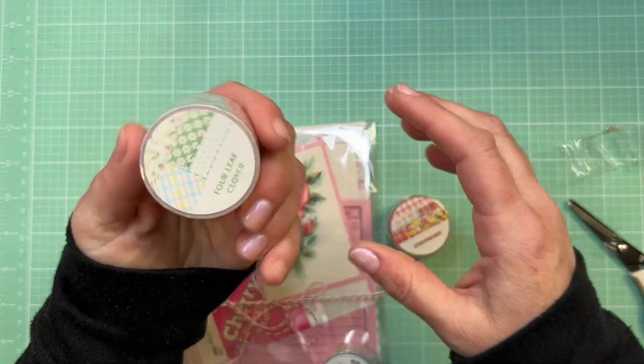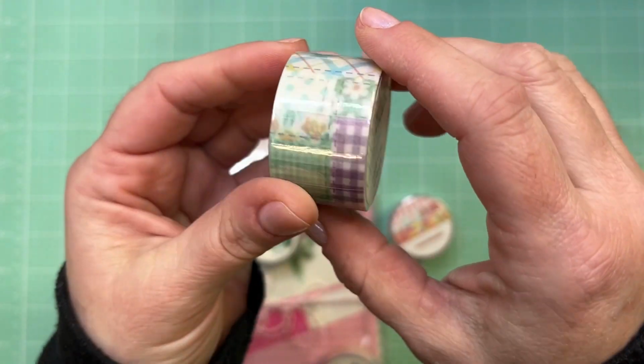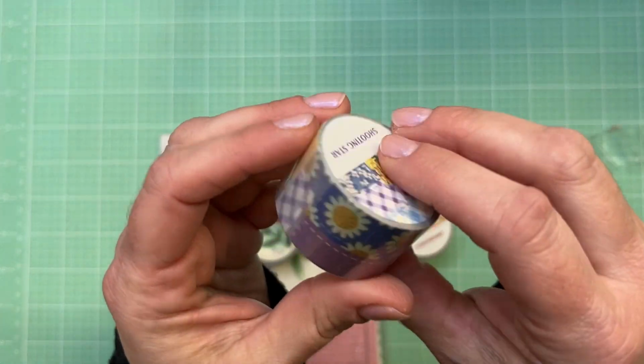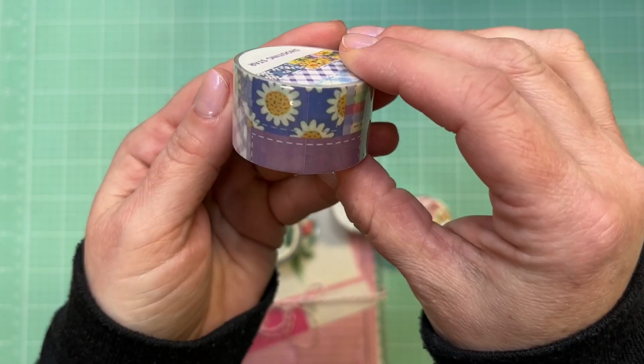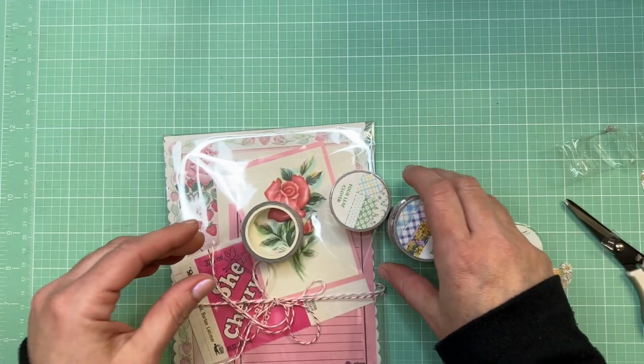And then this is called 4-leaf clover. And it has the really cute daisies, the green on it and the purple. I thought that was fun. And then this is called Shooting Star. And this is some blue backgrounds with daisies and some yellow and some more kind of gingham plaid. So I thought that was really cute.